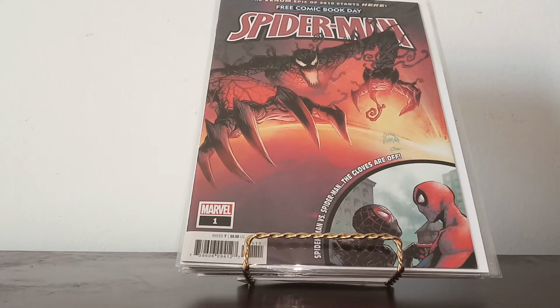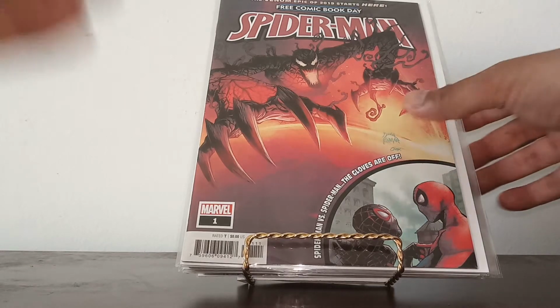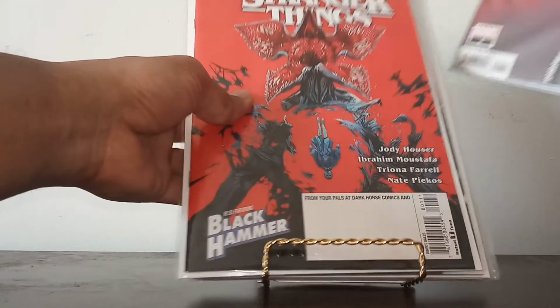Next up, we have Spider-Man, which is the opening or a segue into the Venom epic, which starts this year. And it starts in this particular book. But that doesn't look like Venom. That looks like Carnage. And then we have Miles Morales and Peter Parker. Looks like they're going at it with each other, having some kind of verbal dispute or altercation. Spider-Man versus Spider-Man. The gloves are off. Number 1. Also a free comic book that I received this past weekend. Can't wait to read that.